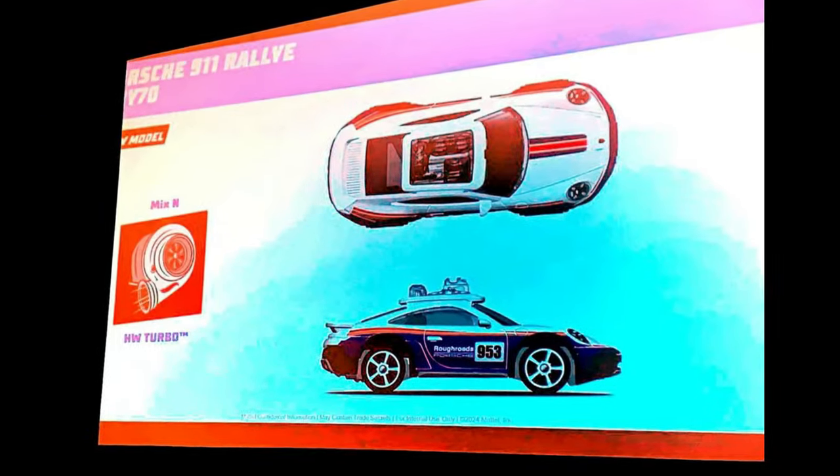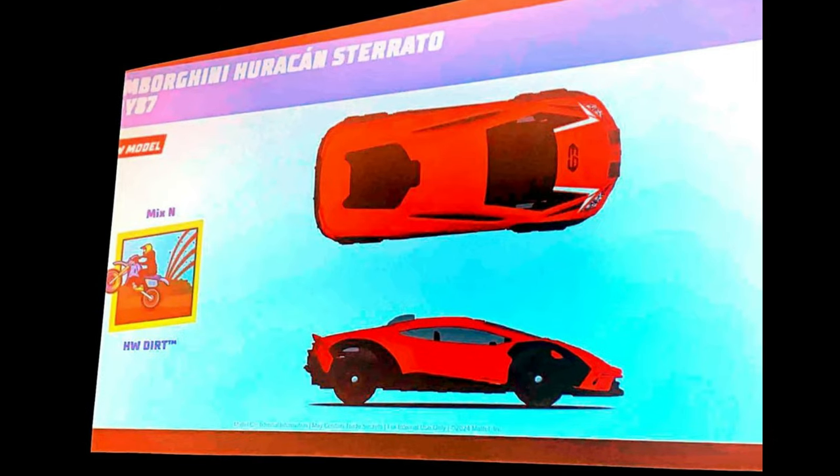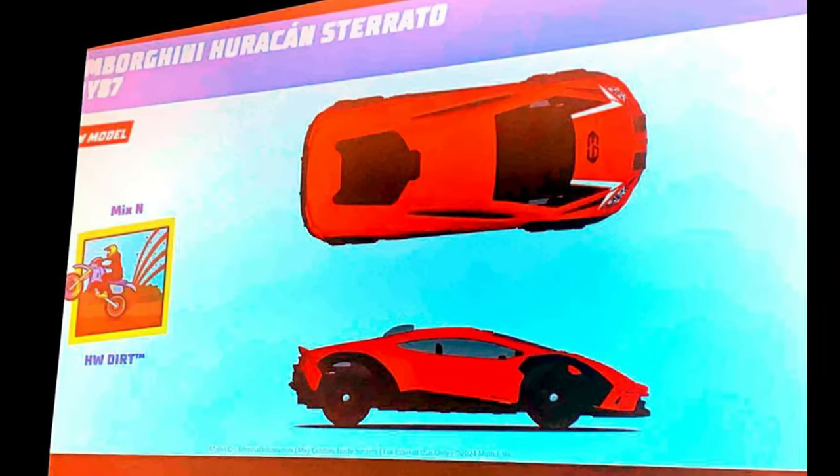And here's a complete lineup of new upcoming mainline cars for the 2024 mix upcoming cases and the 2025 mix A case. So check out a sneak peek of this complete lineup.